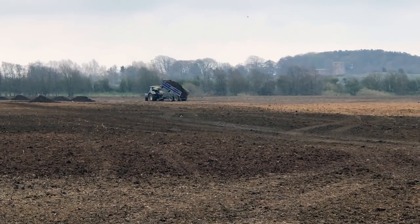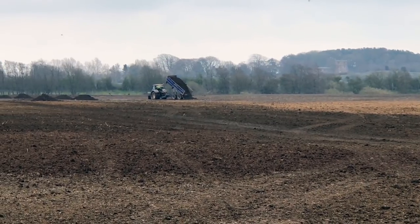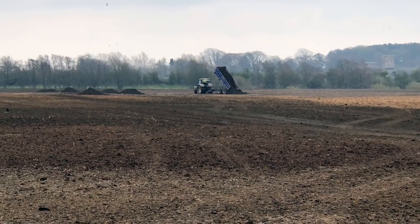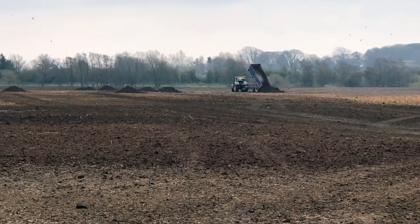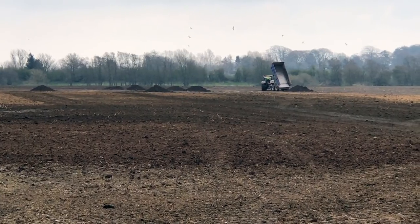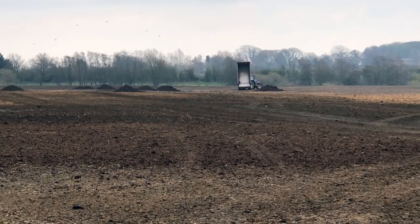I've actually come across the JCB in the corner here. I think it should be okay to take the car along that track. I'm going to give it a go anyway. Another load dumped in the field there.